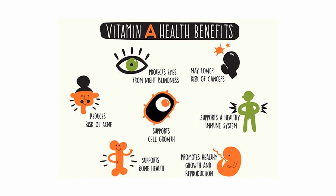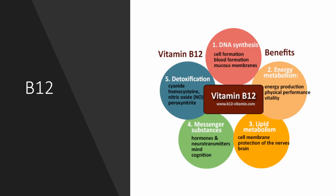Vitamin A is vital for healthy thyroid function, and a deficiency is common in people with thyroid disorders. In one study, the serum levels of vitamin A were significantly reduced in people with both over and underactive thyroid disorders. If you have hyperthyroidism, there's a good chance you've got a B12 deficiency. A B12 deficiency can leave you feeling fatigued, weak and dizzy.